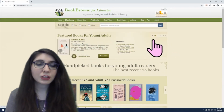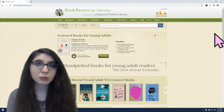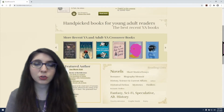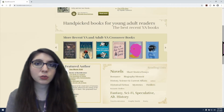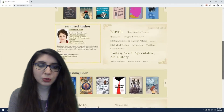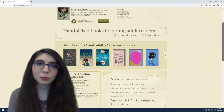So BookBrowse does cover young adult fiction. It is not as large as their adult fiction section, but they do have some young adult recommendations, and they do a lot of crossover books. So these are books that are YA books that might also have crossover appeal for adults. So you can definitely take a look through this page to get an idea of what's popular in YA and what will be coming out soon.